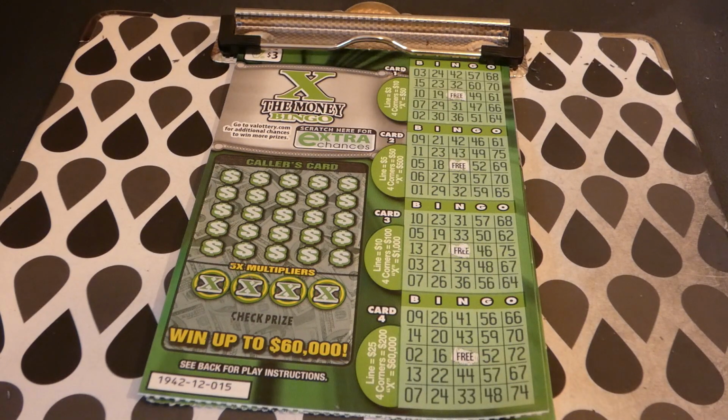Today I have two of these Times the Money bingo tickets to scratch. These are $3 Virginia Lottery tickets started on June 4th, 2019. Odds of any prize, I won 4.37. There's still all the top prizes left.